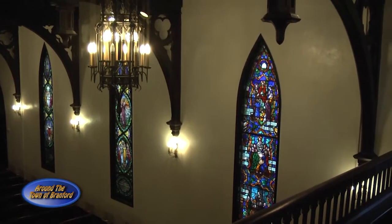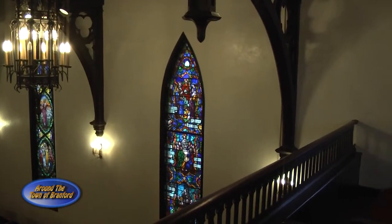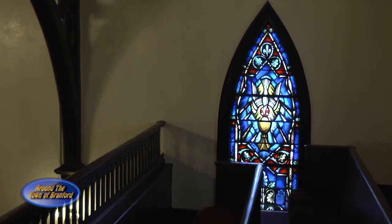Wow. And if you want a display of light, then you need to be in the church late in the afternoon when the sun is pouring through there, and it looks like the kind of jewelry you would see now at the Tiffany store. They're tiny little pieces of glass.